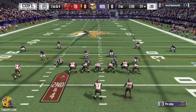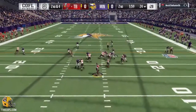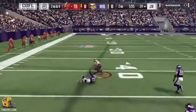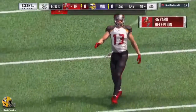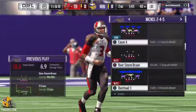Looks like the defense in press coverage here. Now Jameis on second down. Evans has it left side. And he takes this one all the way across midfield into enemy territory, down to the 40-yard line. And that was a heck of a shot right there by Jameis Winston.